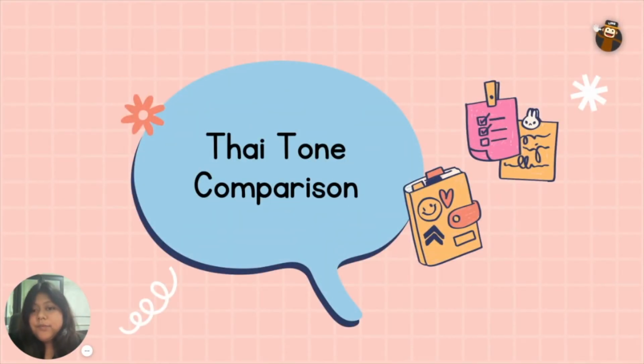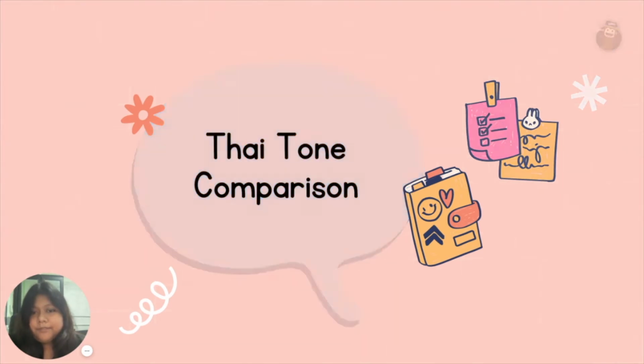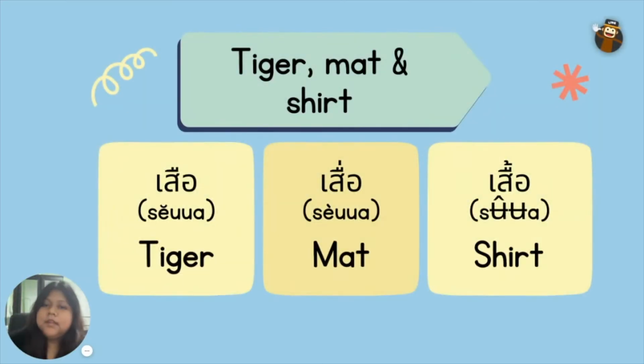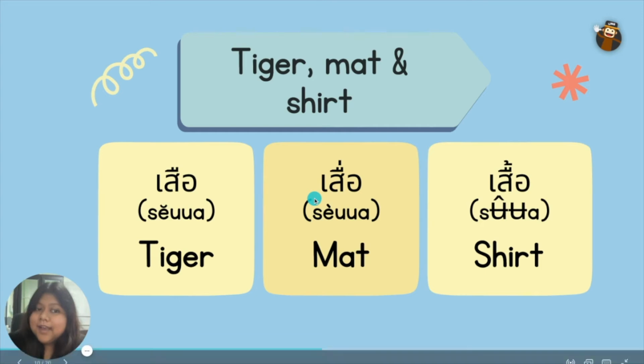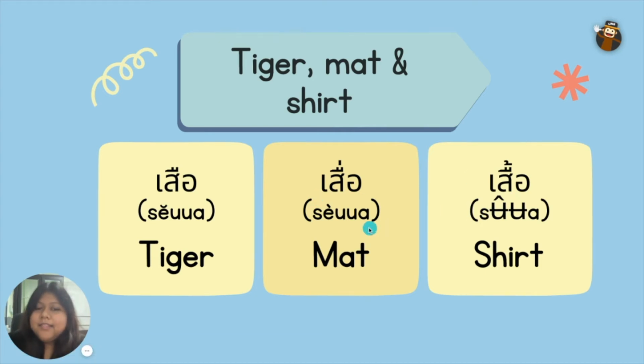Next is Thai tone comparison, where I show you how missing the tone can turn a word into a different meaning. This one: เสือ, เสื่อ, เสื้อ. There will be a slight difference when pronounced, which is the tone, right? But the meaning is completely different. เสือ is tiger, เสื่อ is mat, เสื้อ is shirt.